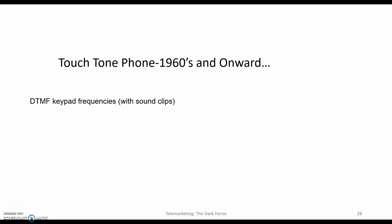So Bell Labs, which did a lot of inventing of a lot of things, all owned within the AT&T Corporation, invented touch tone dialing. It started pretty early on, but they were making the phones and selling them, and touch tone phones were kind of getting out there and replacing the old dial phones, starting in the 60s and then on from there.